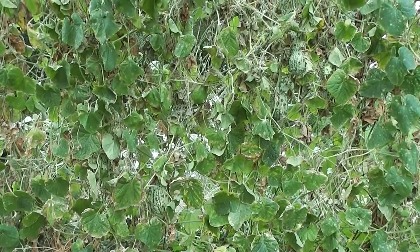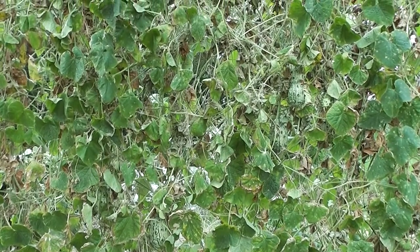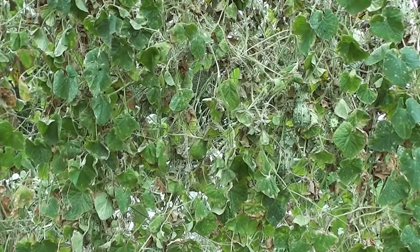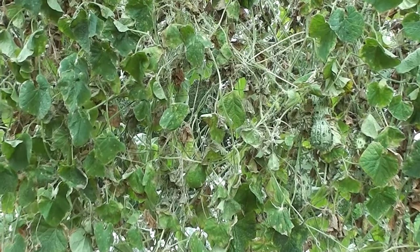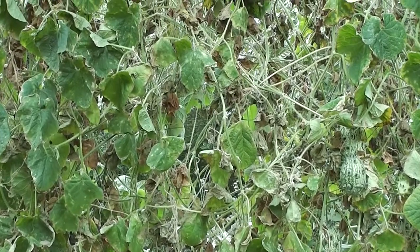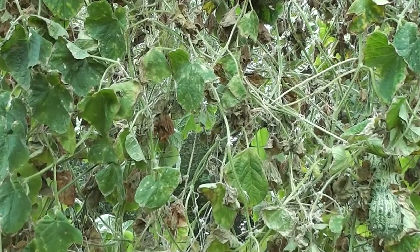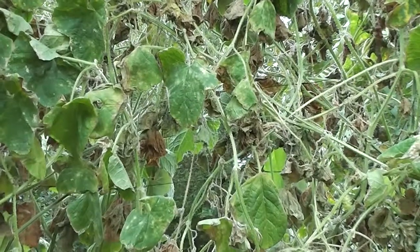The weather's getting quite cold now, so the African horned melon vines are coming to the end of their life cycle. They're getting miserable. The melons are still ripening though, slowly. They're mature enough, but we don't want to ripen them indoors. We want to leave them on the vine for as long as possible before bringing them indoors.